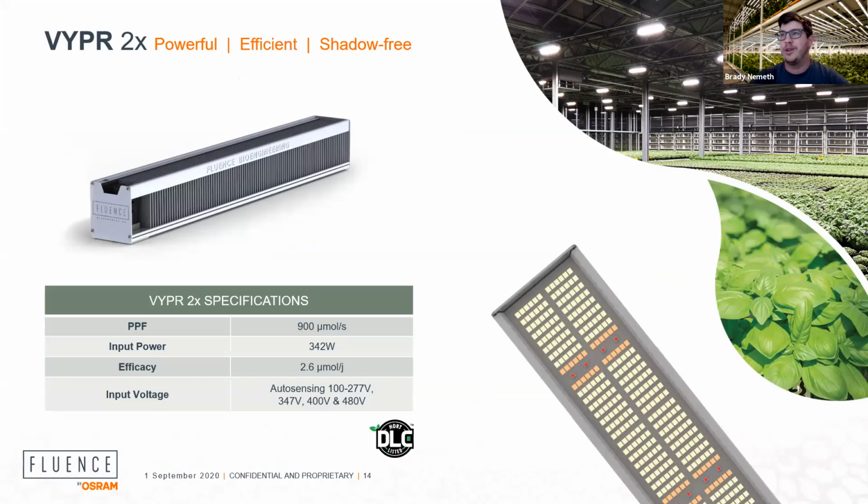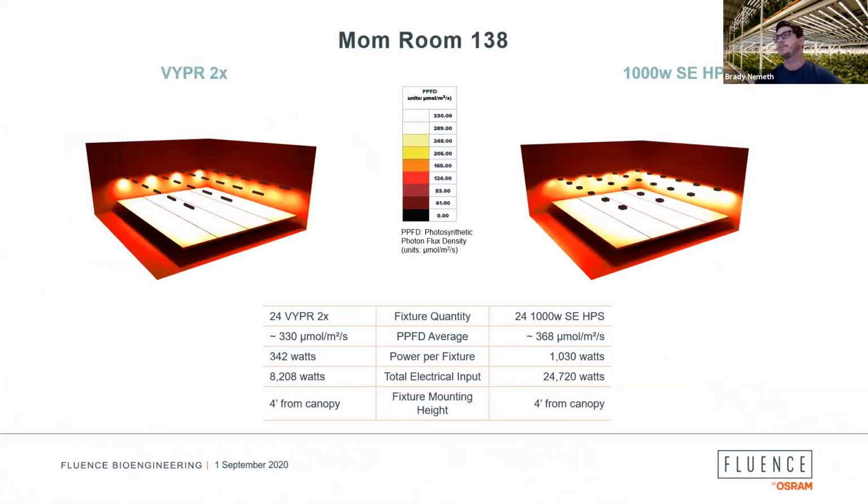Viper 2X, the cute little version of the Viper 2P. You'll notice the PPF before is about 1700. This one moves down to an output of about 900. As such, the wattage goes down as well. And I forgot to mention, all of these are DLC listed. If you're familiar with the commercial industrial lighting space, DLC has a qualified products list. That makes verifying performance easy for everyone, the customer, but particularly the utility as well.